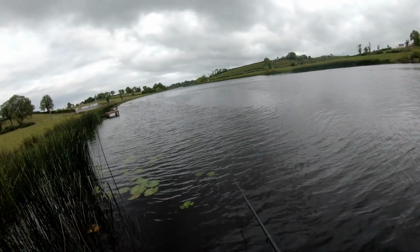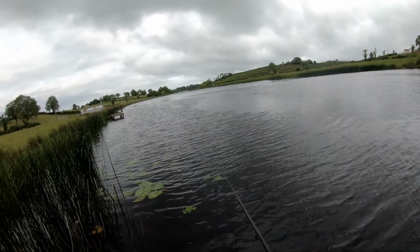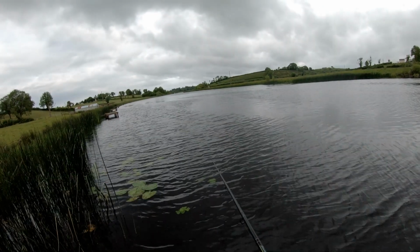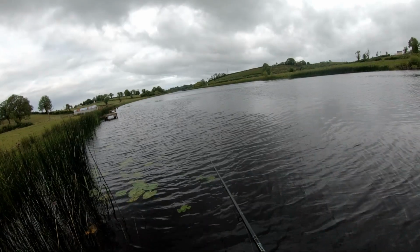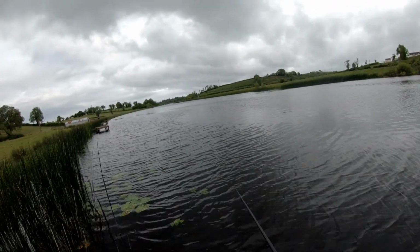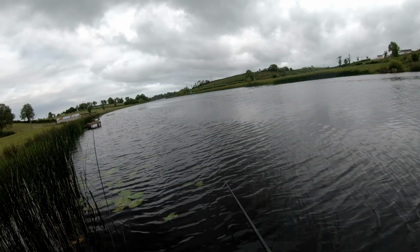There's something out there. Just seen that float twitching around. There it goes. See it on the move? It's a big roach, so I'm waiting. It's only toying with it, hasn't taken it. It's moved it and let it go.